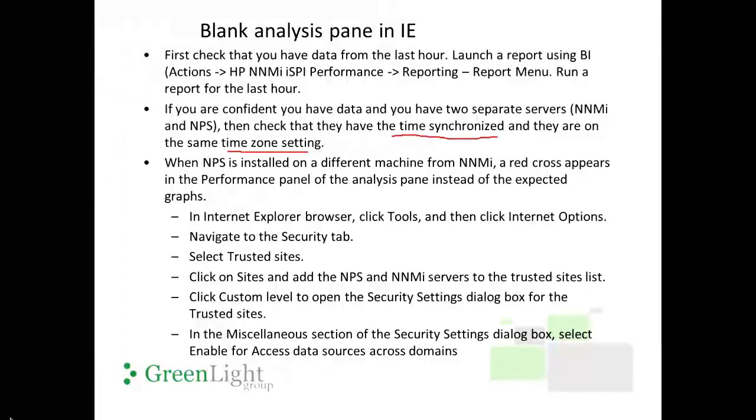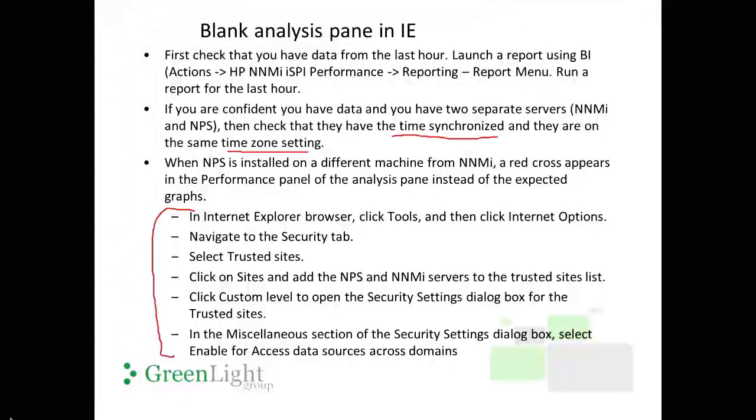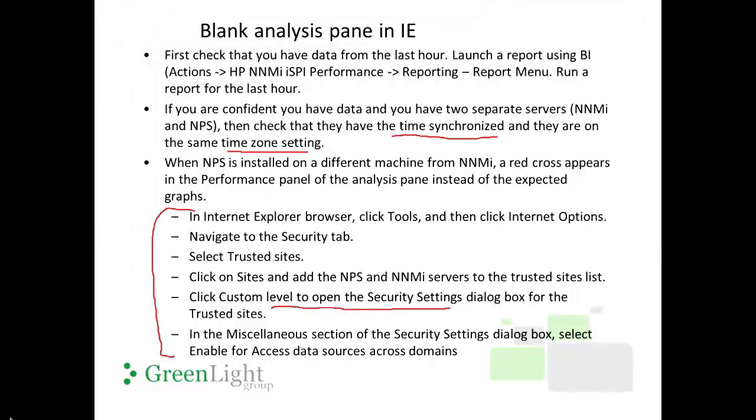So when NPS is installed on a different machine from NNMi, a red cross appears in the performance panel with the analysis pane instead of the expected graphs. So just follow these items right here. In the Internet Explorer browser, click Tools, and then click Internet Options. Navigate to the Security tab, select Trusted Sites, and add the NPS and NNMi servers into the Trusted Sites. In the custom level, open the Security Settings dialog, and then enable Access Data Sources across domains. This is something that I ran into in IE quite often, and again was quite maddening, something that I couldn't figure out how to fix.